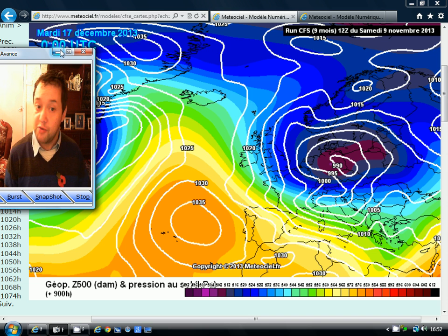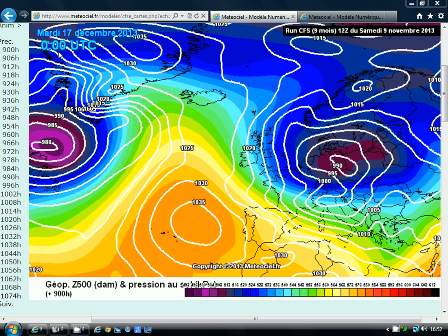So as we have done over the last 4 updates, we're using the CFS 9 model at Meteoseal from the midday run. This was generated midday yesterday, the 9th of November. There's a 24-hour delay on the charts coming through. So it's CFS 9 midday run from Saturday, the 9th of November at Meteoseal. And of course, you can find the link to Meteoseal on my links page.